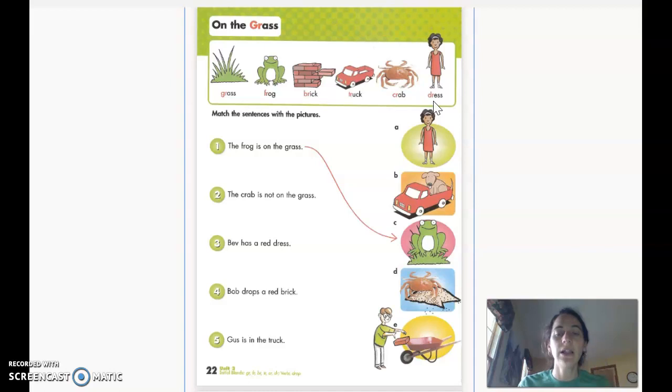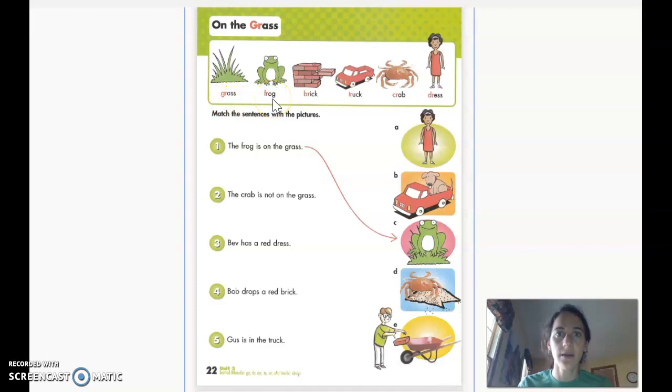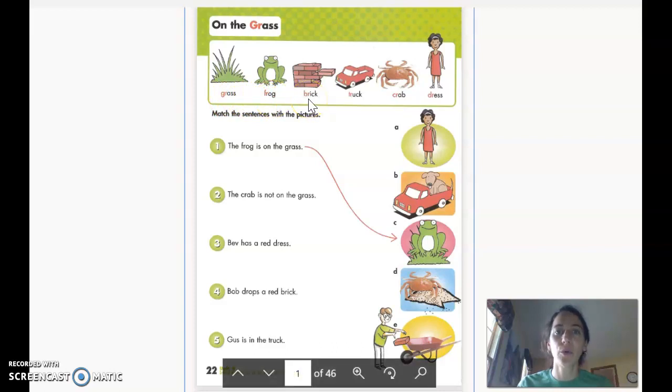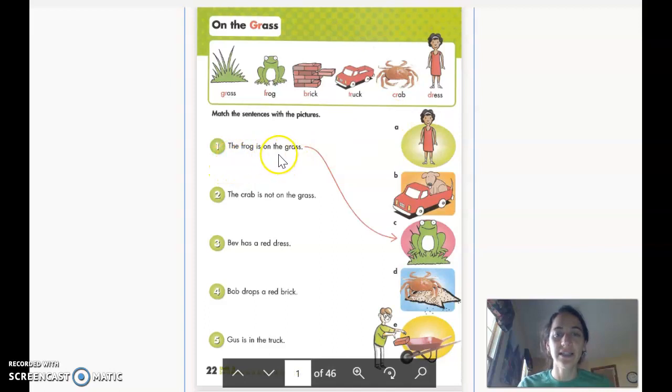Good. Let's go through and say them one more time. Grass, frog, brick, truck, crab, dress. Nice. Now we're going to go ahead and we're going to read the sentences and find the picture that matches.